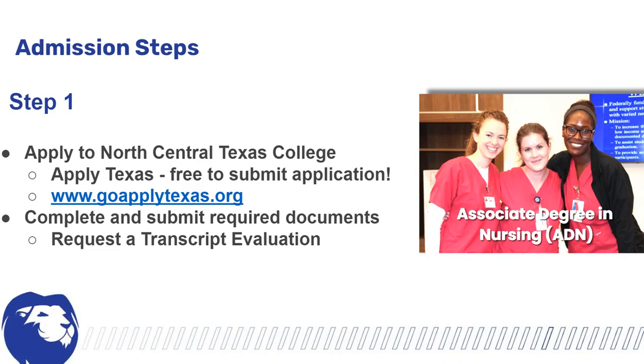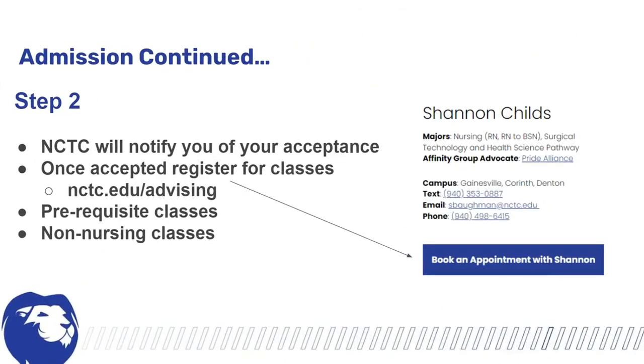Scroll down to Step 1, fill out an application, apply online. That will take you to Apply Texas. From there you will follow the prompts on the Apply Texas page. Then, when you apply at Apply Texas, choose North Central Texas College as your institution, your application type as 2-year, the semester you will start, your first choice school, which would be the Associate of Applied Science, and your first choice major as Associate Degree Nursing. NCTC will notify you of your acceptance.